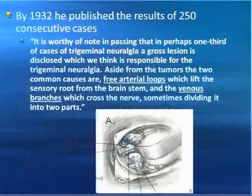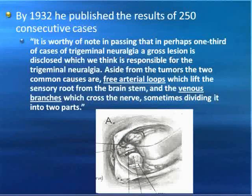In 1932, he had published 250 consecutive cases, and by then he felt as if these observations of arterial loops, venous branches, and even tumors near the sensory root when he performed the operation weren't just a coincidence, and perhaps they might be related to the cause of trigeminal neuralgia itself.